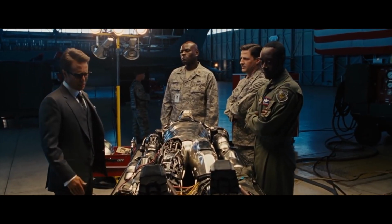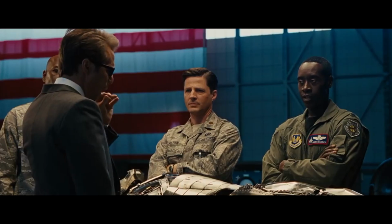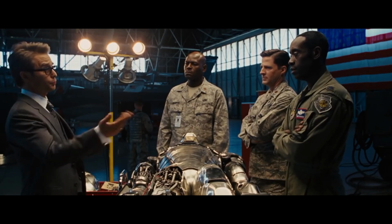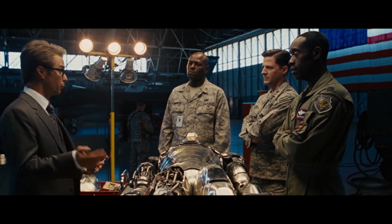So the minigun makes its appearance in Iron Man 2 when Justin Hammer gets his hands on the second Iron Man suit and creates the War Machine suit using all of his Hammer weapons.